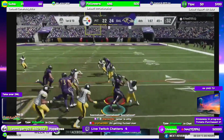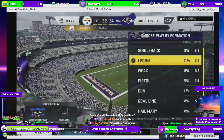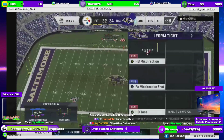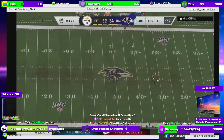This is Ingram on 1st and 10. And the result here, a pickup of 8. Leaves them with 2 to go on 2nd down. So fresh out of the 2-minute warning, and here's another timeout taken with 1:55 remaining. At the Steelers' 41-yard line.